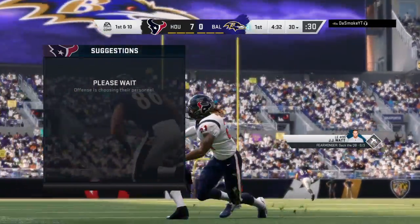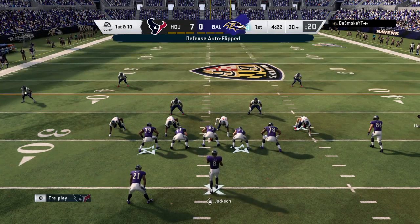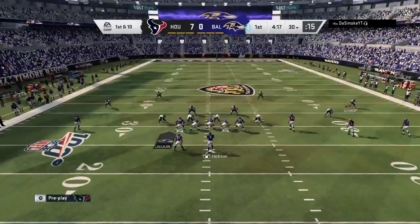1st and 10 at the 30-yard line. So 1st and 10 now from the 30. Oh, he ran into my kicker. That's why I got a 2nd kick.